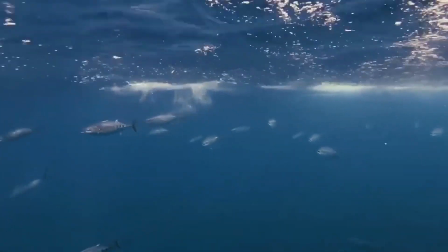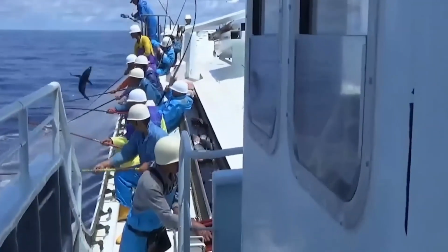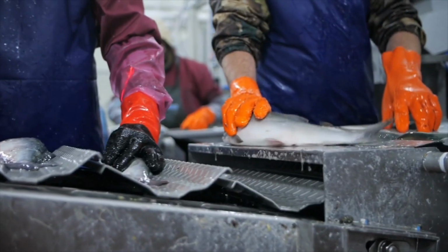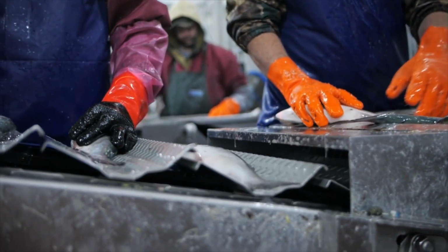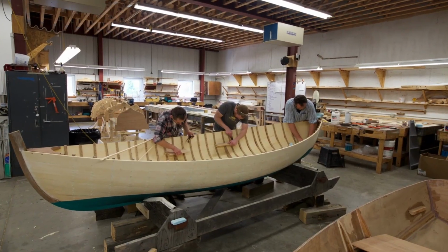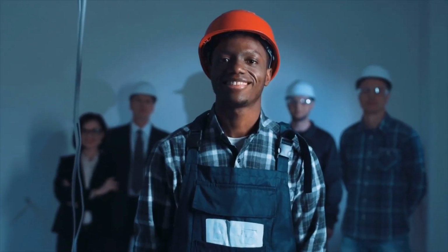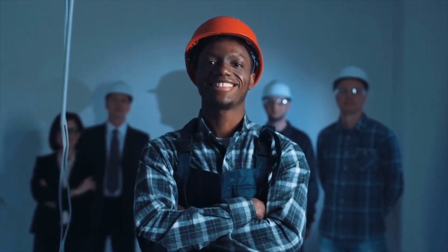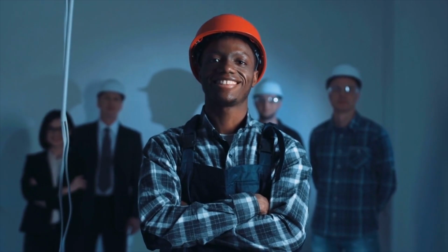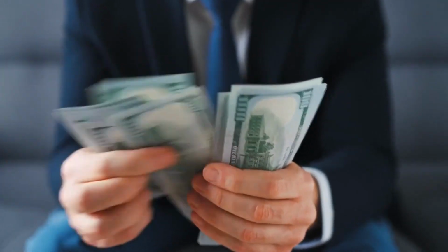The economic ripple effects are profound in regions where tuna fishing and processing are major industries. Thousands of jobs are created in the direct fishing and processing sectors and supporting industries such as boat building, equipment manufacturing, and logistics. These employment opportunities provide a vital source of livelihood for coastal communities and rural areas, contributing to these regions' overall economic development and stability.